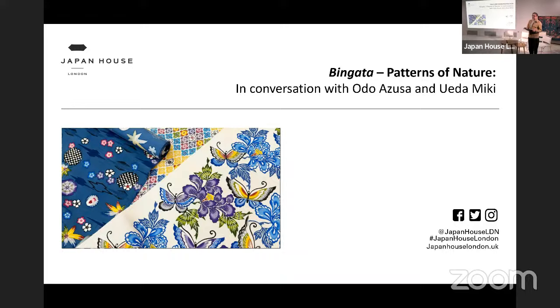And thank you very much for joining us today for this very special event exploring Bingata textiles from Okinawa. This presentation is a part of Japan House London's Spotlight on Local Japan program, celebrating the regional diversity of Japan, developed in collaboration with JNTO, the Japan National Tourism Organization.